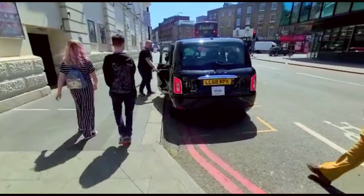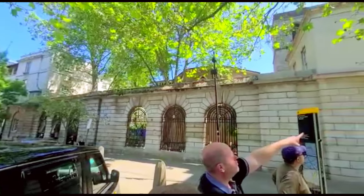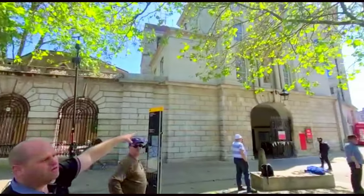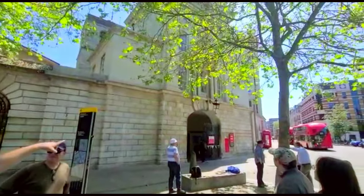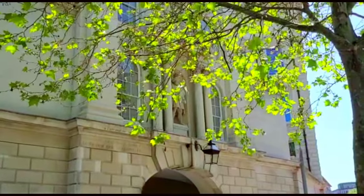Here we are walking to our taxi. Here we are looking at St. Bartholomew's Hospital. Here is the only known statue of King Henry VIII in London.